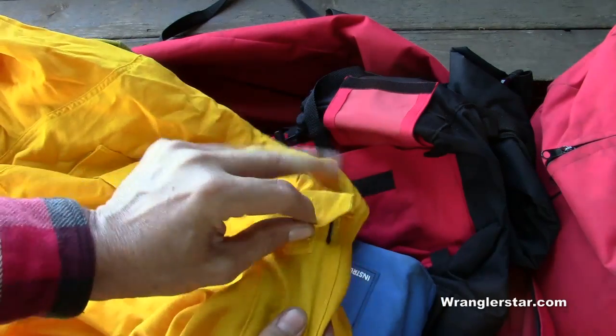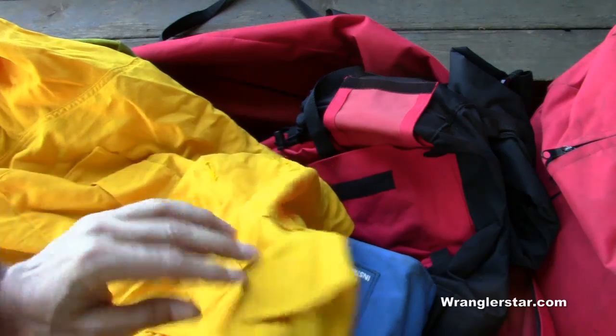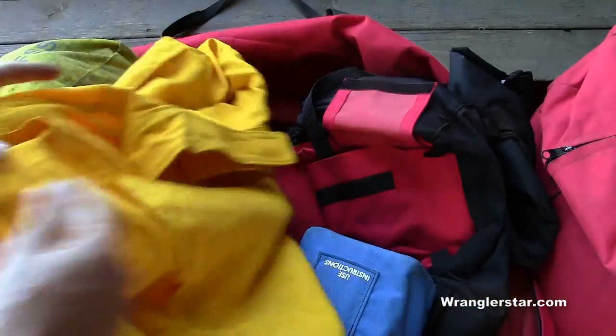A shoulder pocket here. You can put pens in. I put a Sharpie in there. Why? I love Sharpies. I like the way they smell. I write on everything with Sharpies, so I always have a Sharpie. For no other reason than I just like them.